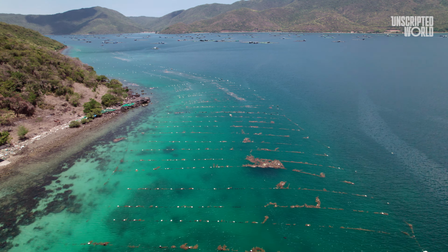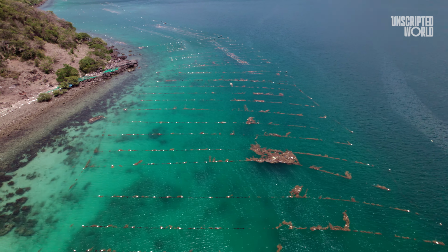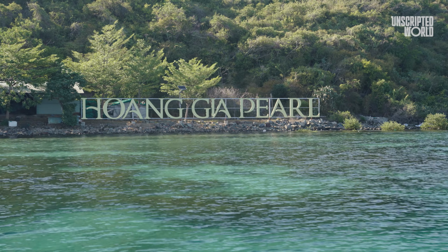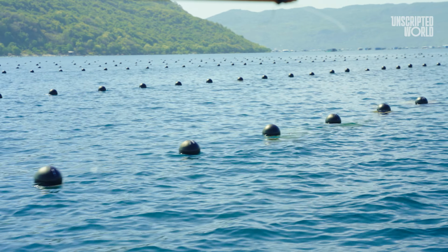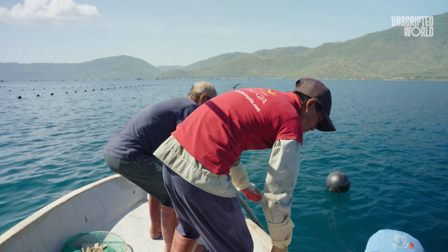The process has been patented by Huanggia Pearl Farm, owned by Mr. Tuan. The farm has been known in the industry for some time as the producer of high-quality conventional pearls. Mr. Tuan pulls the oysters from the water, offering us a look into their different life stages beneath the sea.